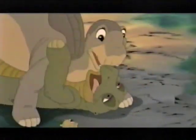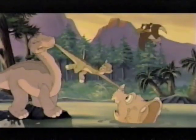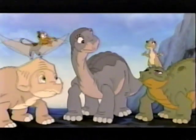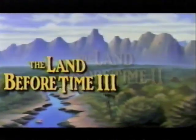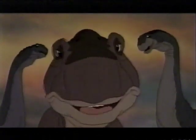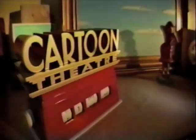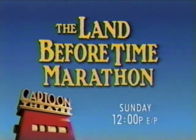Littlefoot and his friends have faced many journeys together. With each new adventure, there have come new perils and new memories. Lessons learned. Push Petrie towards the branches. This Sunday, revisit Littlefoot's greatest adventures with Cartoon Network's The Land Before Time Marathon. A whole afternoon of your favorite Land Before Time movies. Do you remember the way to the Great Valley? Cartoon Network's Cartoon Theater presents The Land Before Time Marathon. Sunday, starting at noon, only on Cartoon Network.